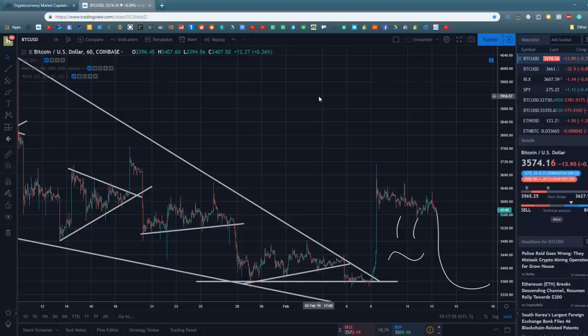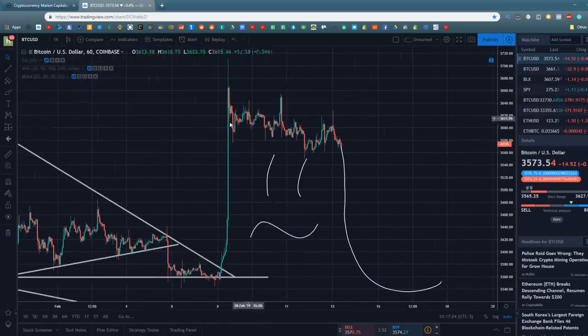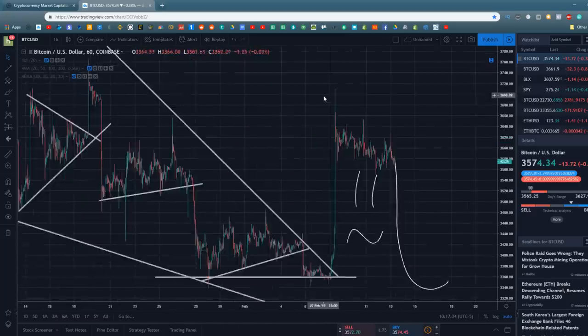Bitcoin is currently trading around $3,574, and every second that passes by, Bart is getting much, much wider. He's starting to look like Homer Simpson, because yesterday he was about this wide, the day before he was about that wide. Nevertheless, Bart Simpson, if Bart Simpson ever is actually formed, is going to be one thick boy.